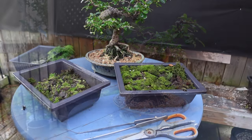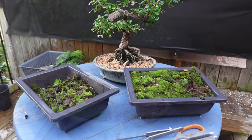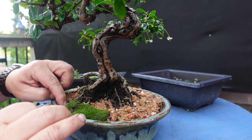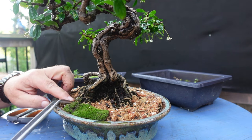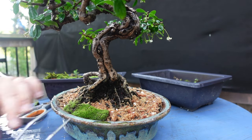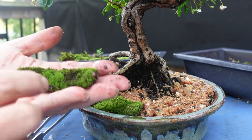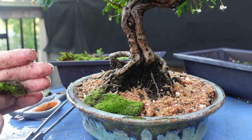I have two trays of moss here. Both of them were collected in different locations. The larger collection of moss is sidewalk moss from a new spot that I found in the neighborhood. Maybe I'll tell Vince where it is, maybe I won't. It actually comes from between some cobblestones, which is why it has a very wide, long, sort of rectangular shape.